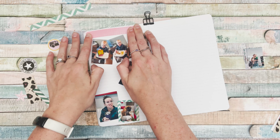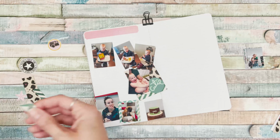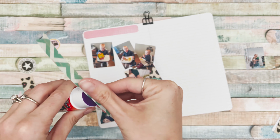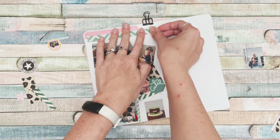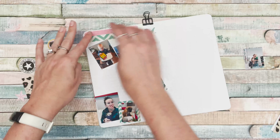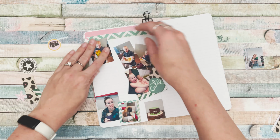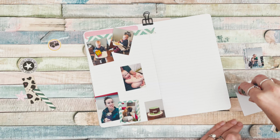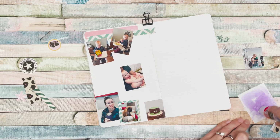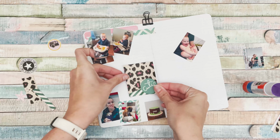I always organize the photos first, where they're going to be, just because when I print out my photos, I tend to put them in order of when they were taken. I know it seems very excessive, but it just works for me. I print out a month at a time, put the dates on the back, and scroll through my camera roll, putting them basically in an order as I lay them down.